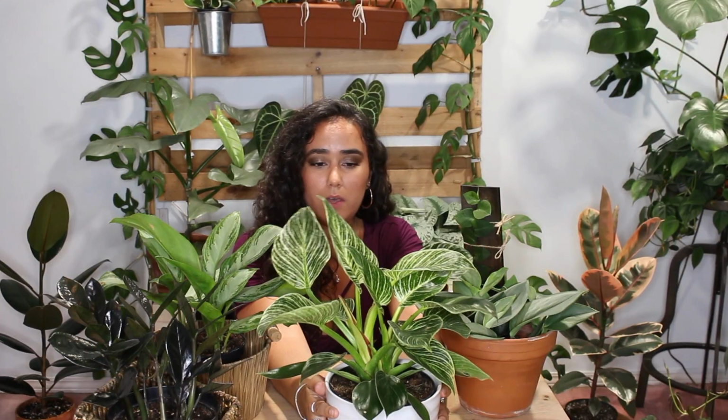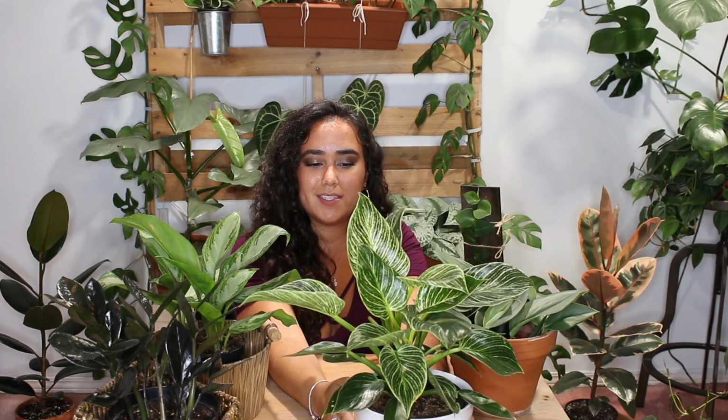Another one that I would say comes out affordable is the Birkin, for sure, just because when you find a big Birkin, it is going to be more expensive at the garden centers, again $30 to $40. Meanwhile, with Costa Farms, I was able to buy this big luscious plant that actually has 2 separate plants in one pot, plus the ceramic pot, right? So it came out super affordable, hard to resist when you find plants at that price.